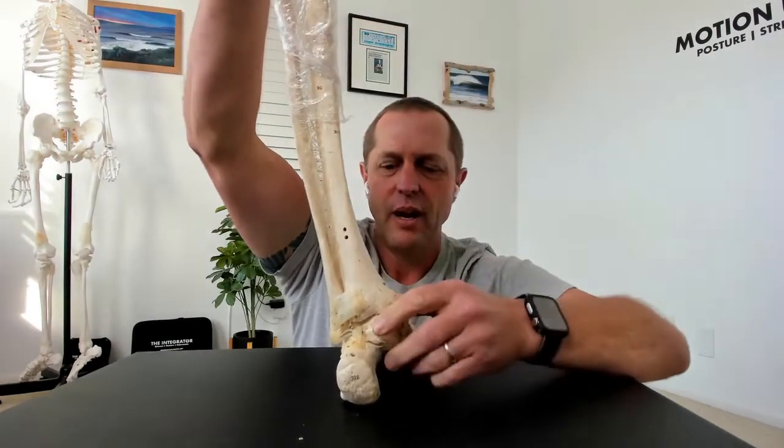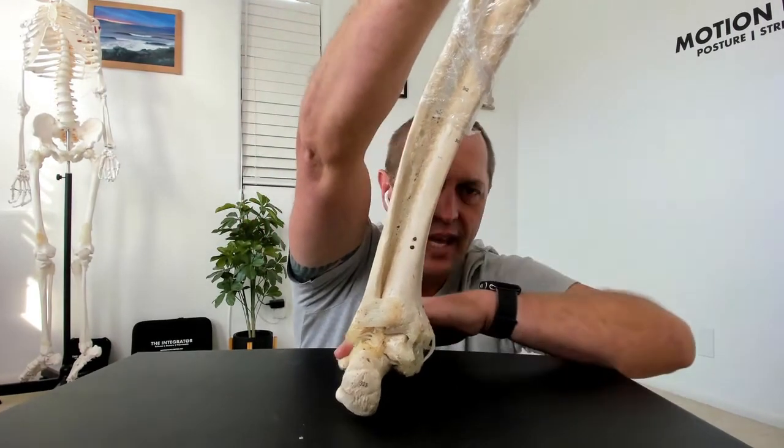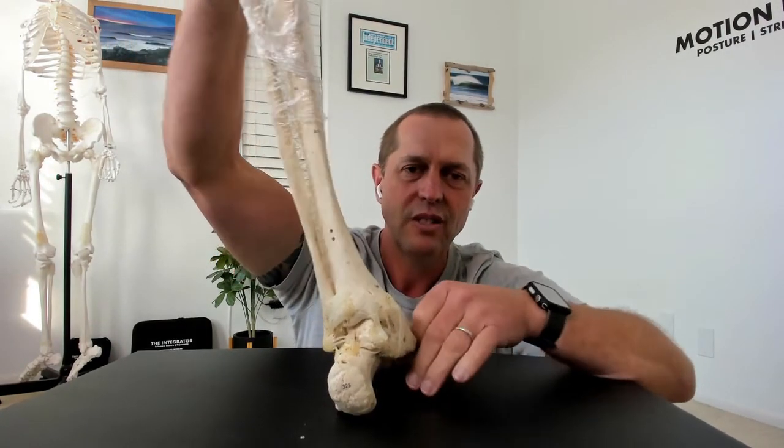Right now I'm showing a back view of it. And so if I tilt the knee inwards, that collapses the arch. And if I tilt it outward, that opens up the arch or increases the arch of the foot.